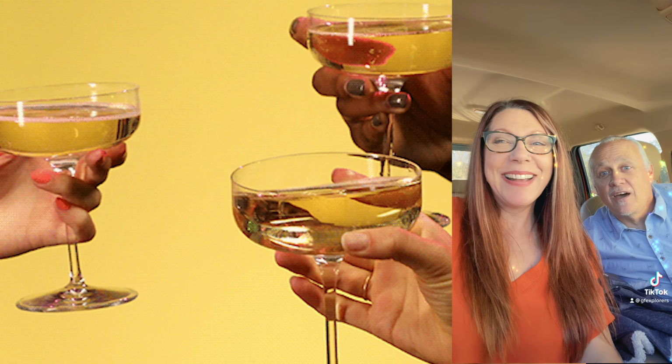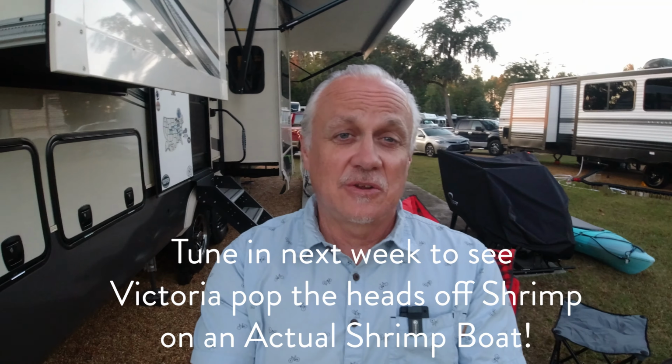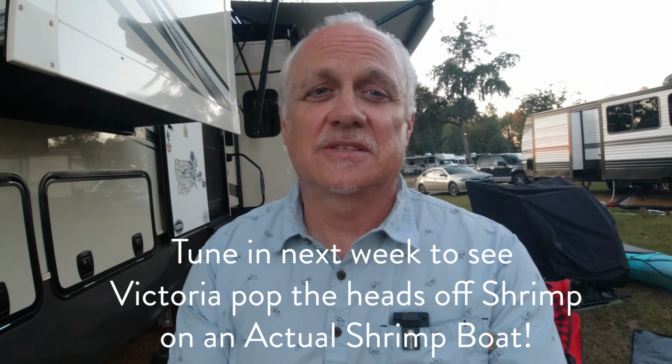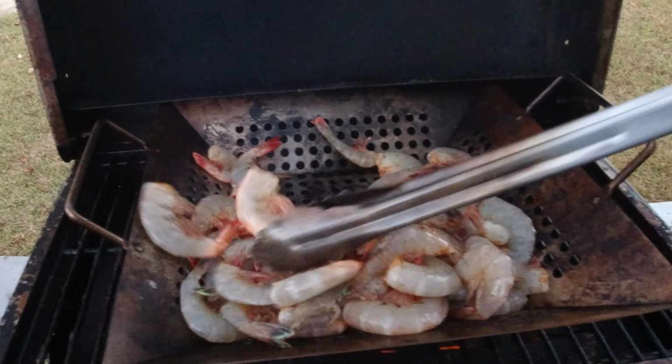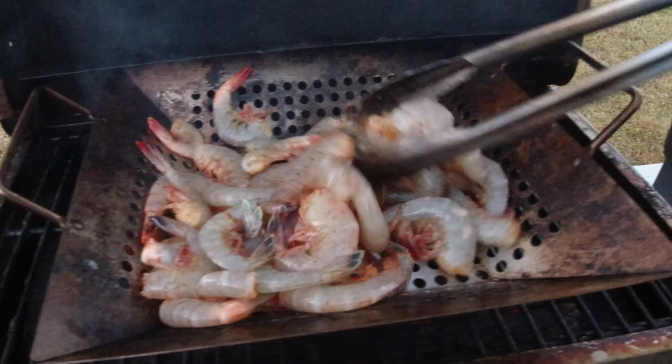Happy birthday, Victoria! It's a beautiful day here in Hilton Head. We had an outstanding day out on the shrimp trawler, and I am in the process of cooking up today's catch. Look at that. Oh, this is going to be good.